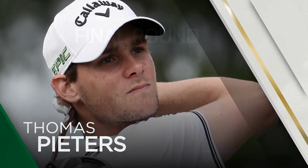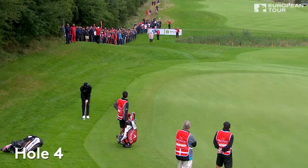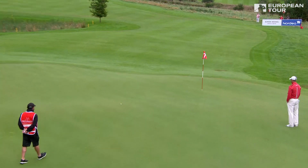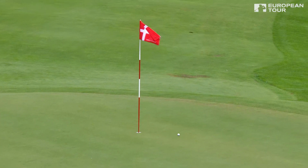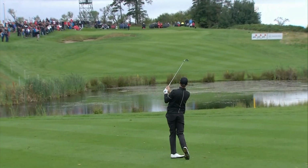Welcome to the final round of the Made in Denmark at the Himmerland Golf and Spa Resort in Aalborg. This is Thomas Pieters at the fourth. This is the hole where he took seven yesterday after hitting the green in two. Different story today. He was able to hold that for his birdie. Short shot for Pieters, then got 156 metres left.